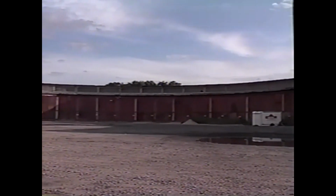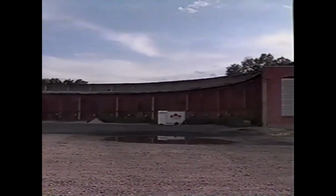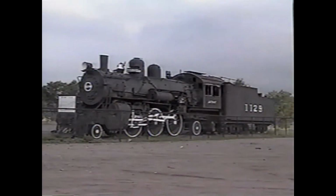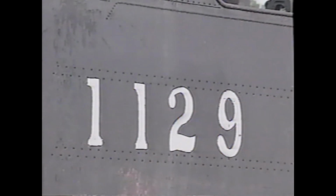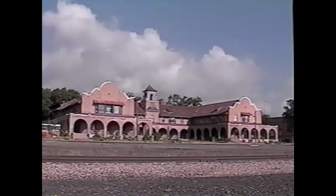This large roundhouse reminds us of the many steam locomotives needed to conquer Glorieta Pass. One of the 262s that were numerous on the Santa Fe is on display at the east end of town. The first Hardy House Hotel, built in 1886, still stands. This former luxury hotel, the Castaneda, once hosted Theodore Roosevelt and his Rough Riders for a reunion.